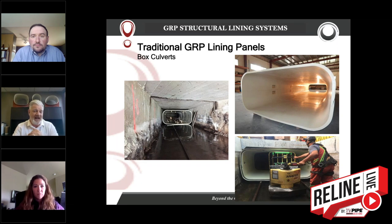laser profiling is an excellent way to go, just expensive. For sewer, we love laser profiler because typically it's quite long between access points. Obviously, with a culvert, it's 150 feet, 200 feet max. So we can do that manually.